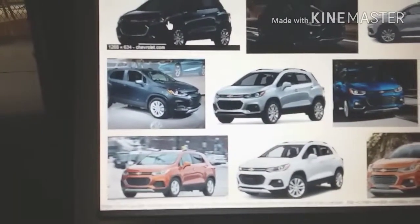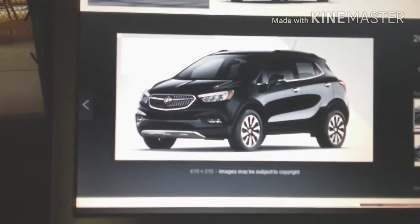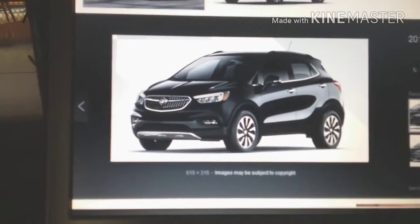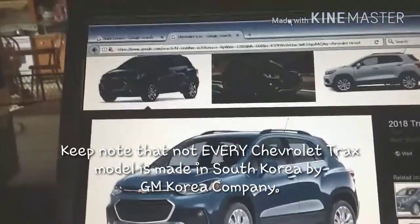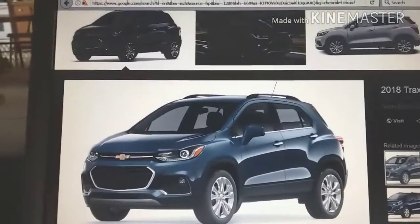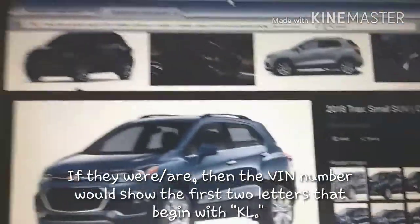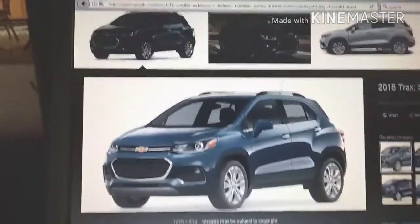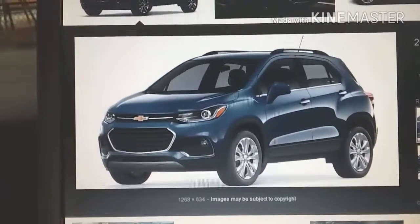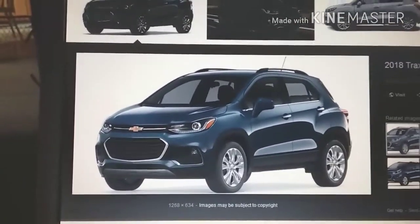And if you look at the Trax and the Encore, you can tell which one is more luxurious. And these SUVs are made by, guess what? GM Korea company. Well, the Buick Encore is. I don't know about the Chevrolet Trax because they're made by GM LLC, but as far as I know, some of the Chevrolet Trax models are made in South Korea by GM Korea Company. So I'm gonna do a Google search on GM Korea and we'll talk about it right now.